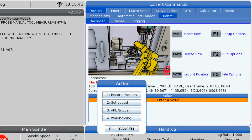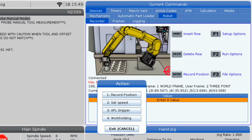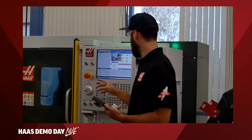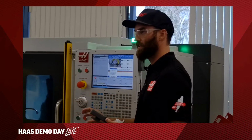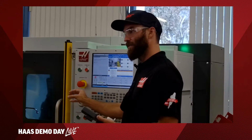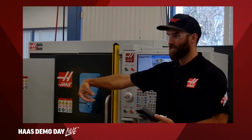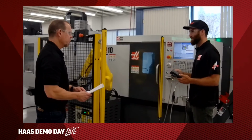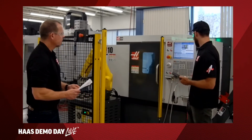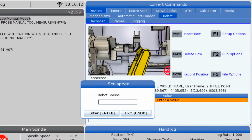APL gripper and work holding right now are controlled automatically in the APL sequence, just like the other ones right now. So the only time you'd really want to use these right now is if you're doing a part flip, because that includes grabbing the part, unloading the chuck, opening the chuck, unclamping the grippers, coming over to the side. So we don't need to do that. You don't need this for this demonstration? No.